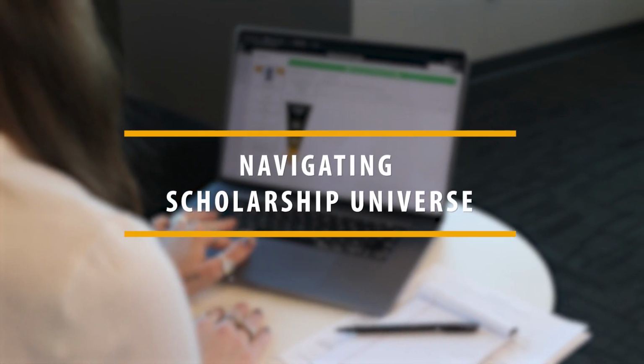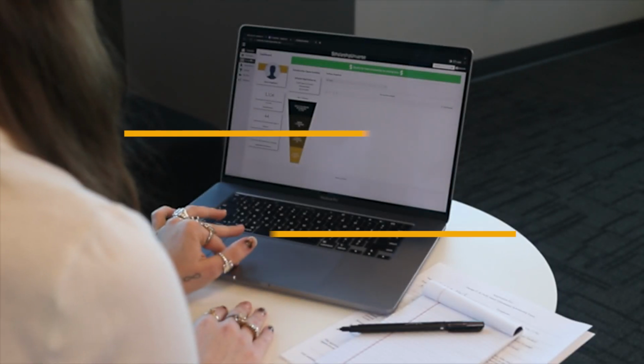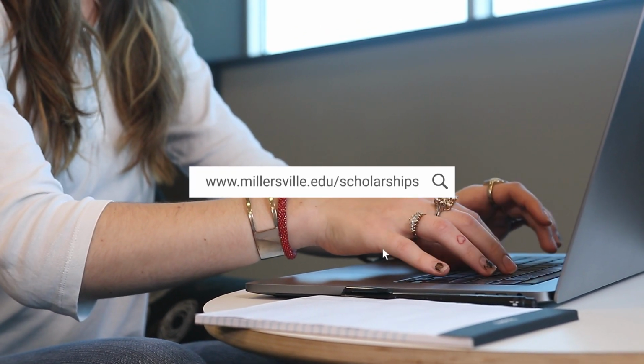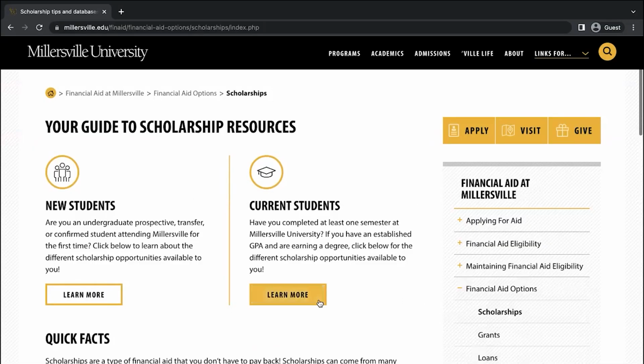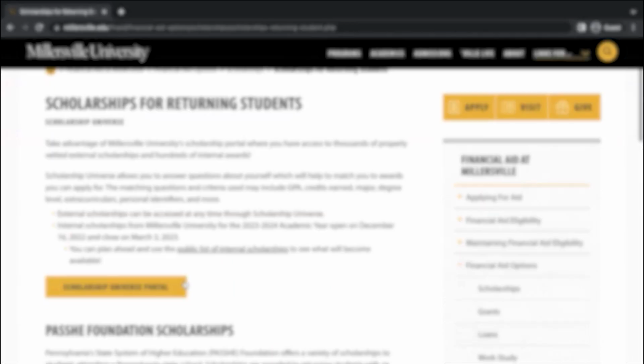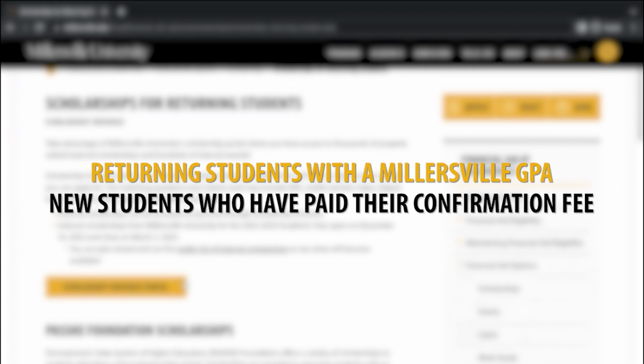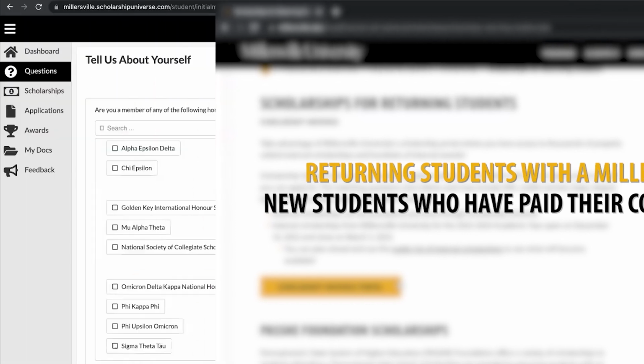Take advantage of Millersville University's scholarship portal, where you have access to thousands of properly vetted external scholarships and hundreds of internal awards. This portal is only available to returning students with a Millersville GPA and new students who have paid their confirmation fee with admissions.